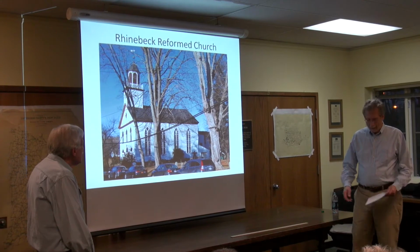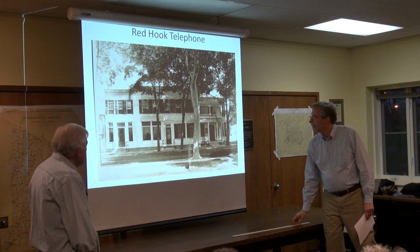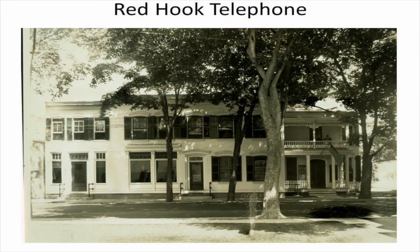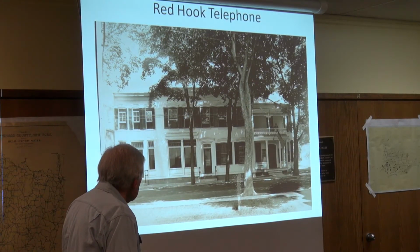So if we move to the next slide, which is the Red Hook Telephone Company. This is a beautiful building, and the only thing that's left of it is the Calico. Do you want to say something about it? Well, again, it's a 5-bay Georgian facade with a central entry, probably in brick.